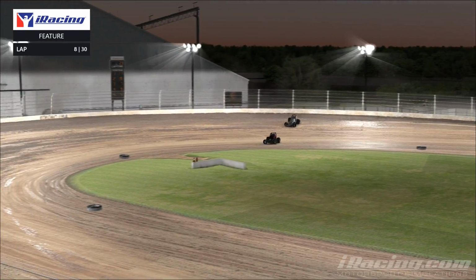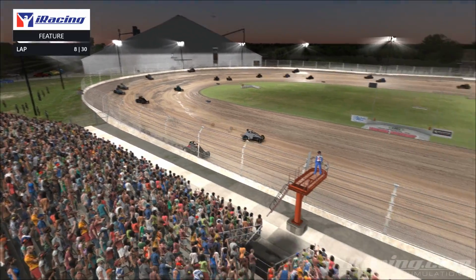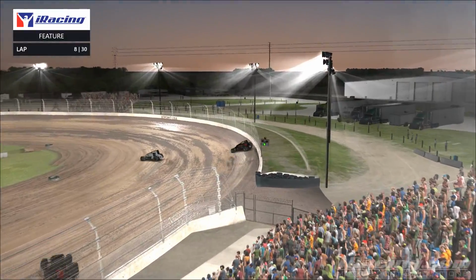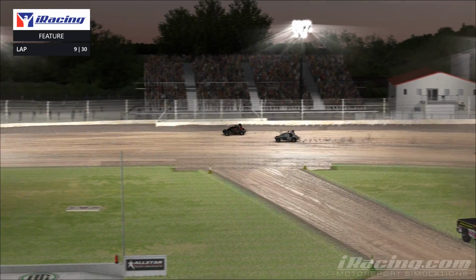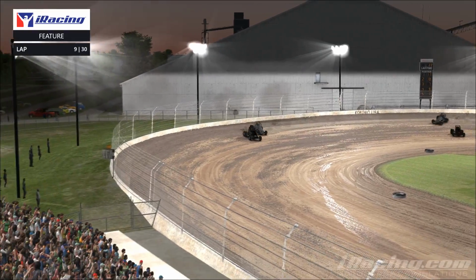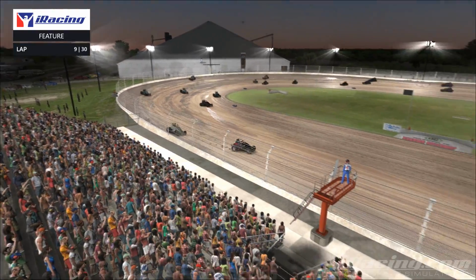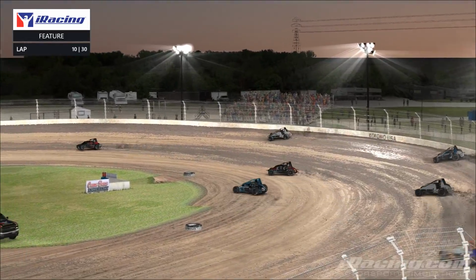Now Jones gets the lead down the backstretch, enters really high, drifts up to the wall, Semmelman back in front. Jones up on the wall is going to get the run down the backstretch. Semmelman pulls even on pace. Jones a little sideways through 3 and 4. Semmelman's got to check up a bit. Now he goes down to the bottom and Semmelman to the top.